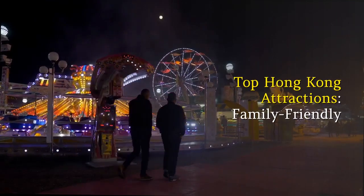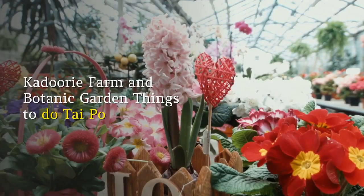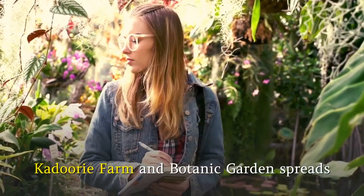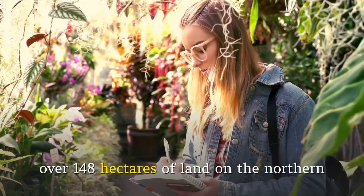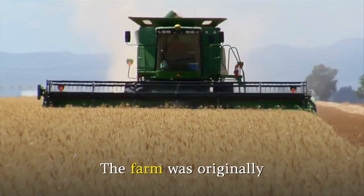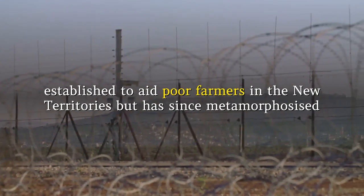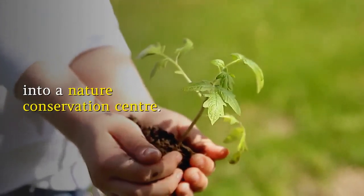Top Hong Kong attractions, family-friendly. Kadoorie Farm and Botanic Garden, Things to do, Tai Po. Kadoorie Farm and Botanic Garden spreads over 148 hectares of land on the northern slopes of Tai Mo Shan, Hong Kong's highest mountain. The farm was originally established to aid poor farmers in the New Territories but has since metamorphosed into a nature conservation center.